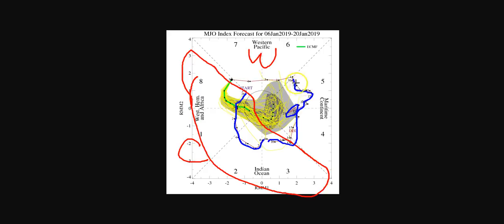We get here into January, and we've been quite warm too. And we'll notice 6 and 7 are still warm phases. Here's the 1st, 2nd, 3rd, 4th, and 5th, where we are right now at the ending of this last diagram, and you're just now starting to get into the cooler phases of the MJO. And watch this, though. Notice these phases right in here.